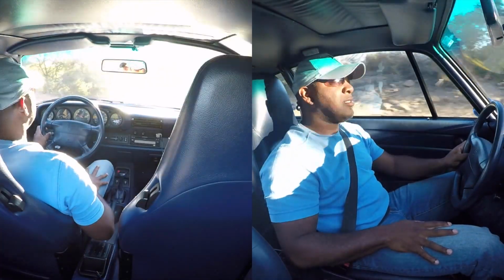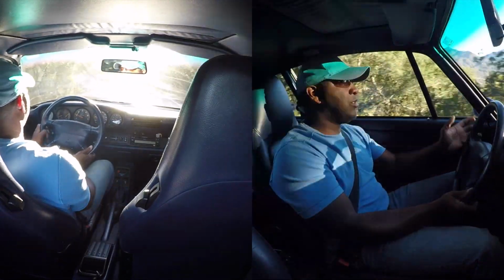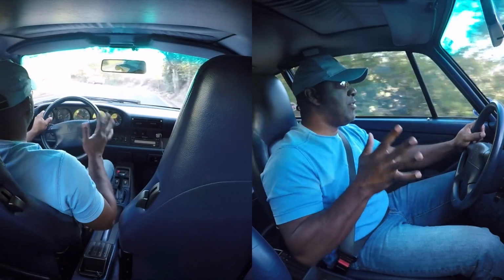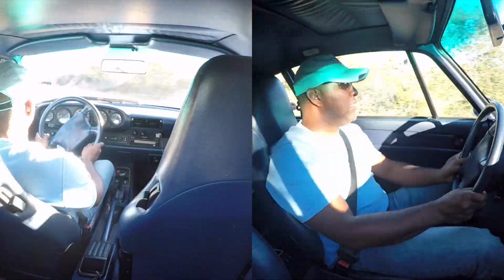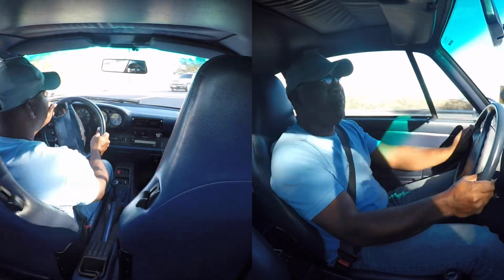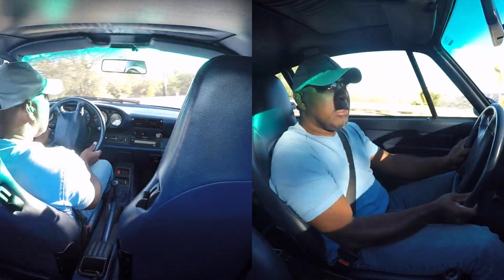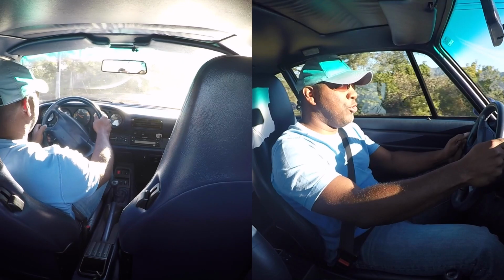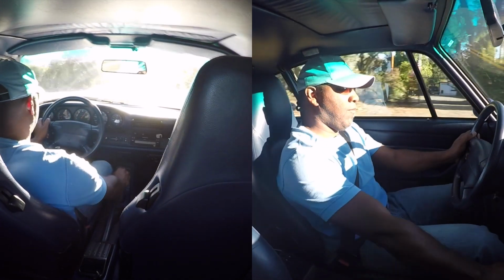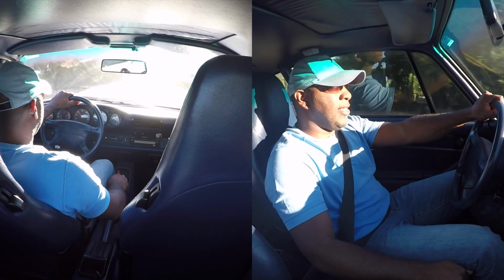The tires on this thing are 17 inch. The wheels are 17 inch. The tires are fairly small. I think for the day they were pretty decent. I think it's 205s on the front, which is not a very wide tire at all. And on the back, I want to say it's a 295.